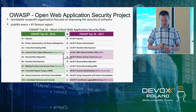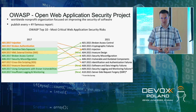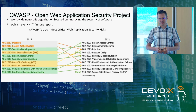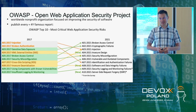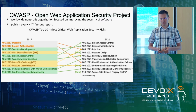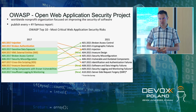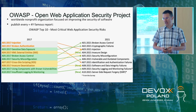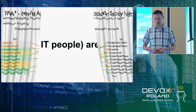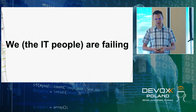If we look at the current report versus the previous report, the current report which was issued last September, it's actually even worse, because all of the categories from 2017 have been carried over to the current report. Only some were merged just to make space for new categories. And what does it tell us? In my opinion, it tells us that we, the IT people, are failing.